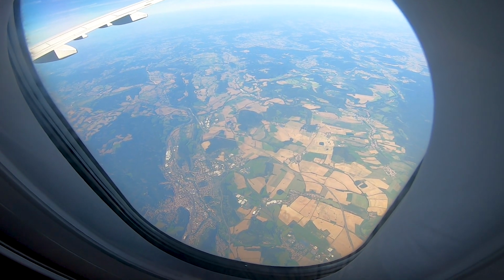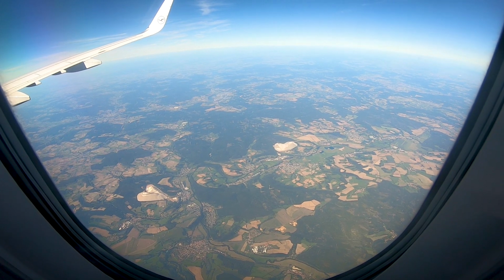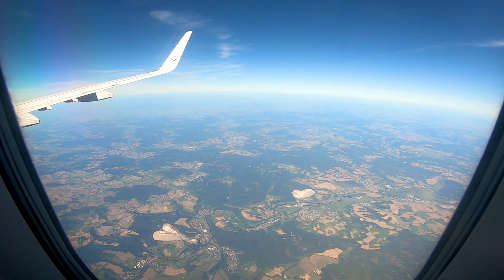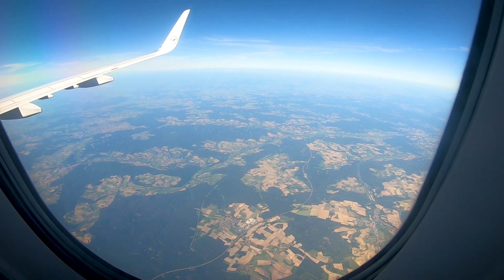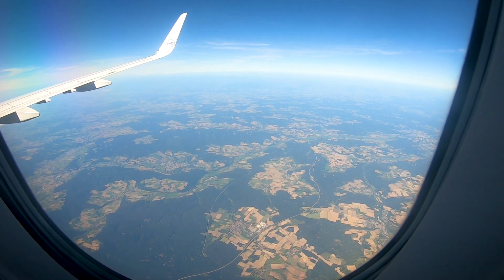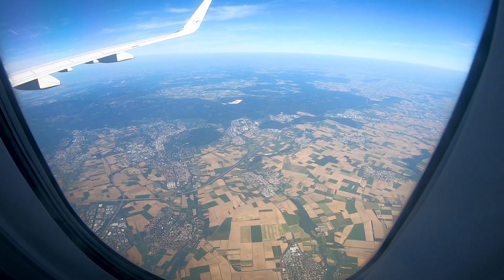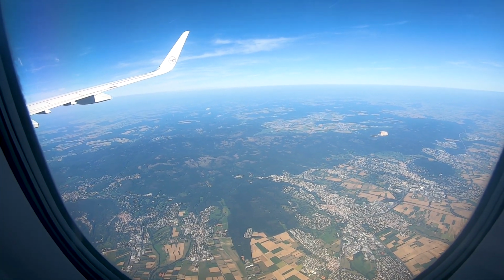We were flying over the mountain range of Harz, and then over the city of Eisenach, over the Thuringian forest, and then we were heading to Frankfurt. We were firstly flying past Frankfurt as we were approaching from the west. That means that we are now flying over the wine region of Rheingau, over the city Wiesbaden, for example.